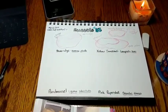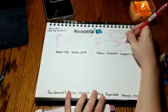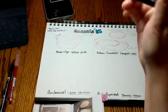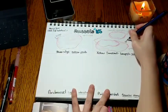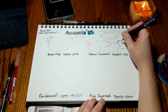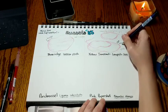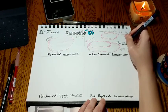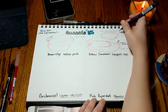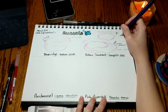The posterior end of the shell is pointed in males. So yeah, that means this one is the male. And since I know that for a fact, I'm going to go ahead and do that in actual pen. So that's pointed posterior. Nice. Thanks, Anna. You're killing it out here for me. And then this is the female, which we said was more bulge in appearance.